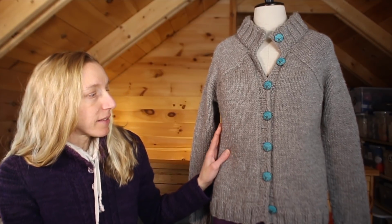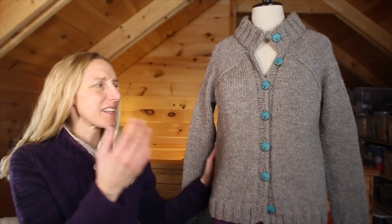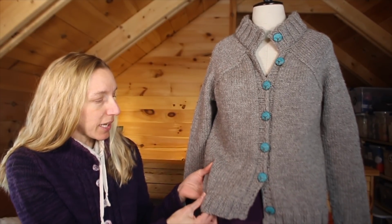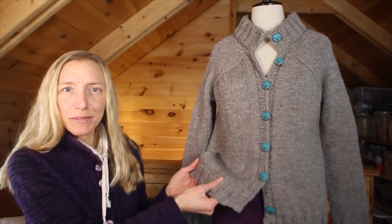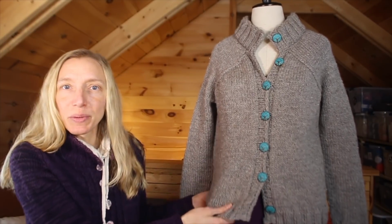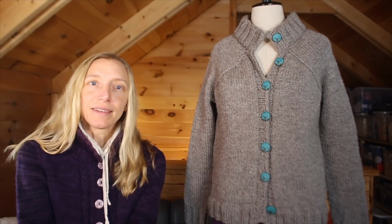I would say that this yarn was just a joy to work with. It was so soft. I'm just amazed at how soft and sprungy it is. And even held double and knit up into this cardigan, you can still see that it just has a lot of give to it. It has a lot of sproing and life to it, which I really love. I feel like it's a very lively kind of fiber and yarn.